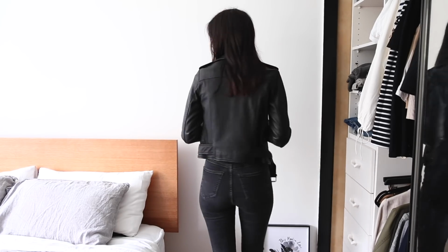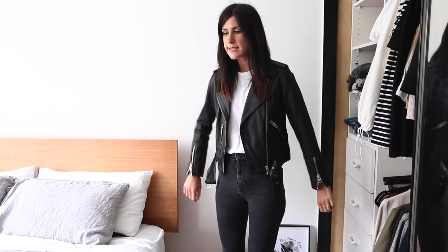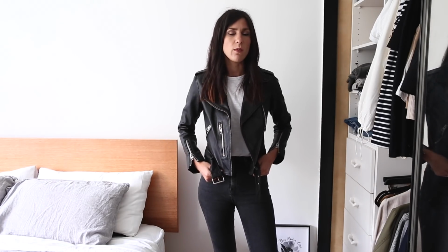I kind of got this as more of a fitted alternative to an Acne jacket I had years ago, but actually ended up deciding to sell. I really like the fit. I went with my usual size, and I will say it is more of a snug fit underneath the arms. I could not wear something super thick with this. This is more of like a transitional jacket in my opinion.